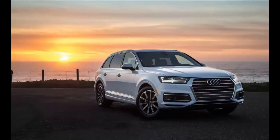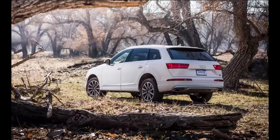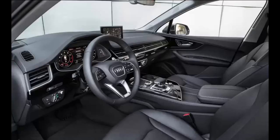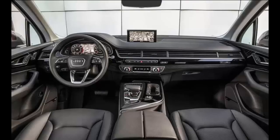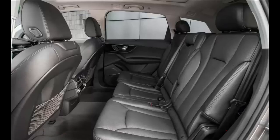Money, money, money. The 2017 Q7 comes nicely equipped to start at $55,750 and is about 6 grand more than the previous 2015 version. There was no 2016 model. The top-level Prestige trim, $9,500, adds most of the cool features, including the virtual cockpit, the larger central display, a handwriting recognition touchpad for the MMI system, the LED headlights, heated and ventilated front seats, a premium Bose audio system, head-up display, 4-zone climate control, and much more.